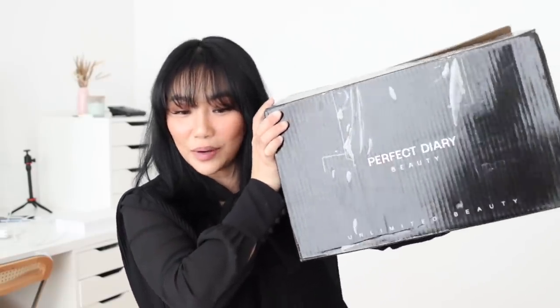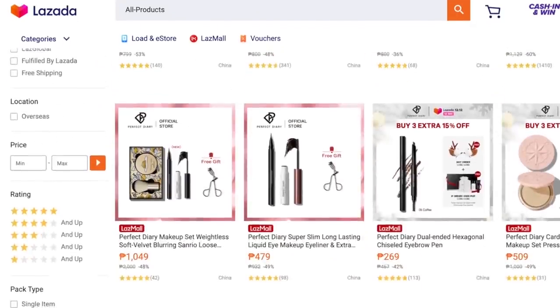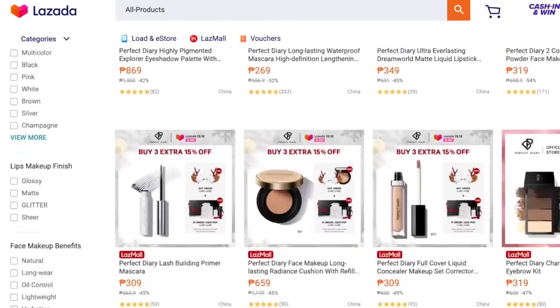Ito siya, guys. I am not kidding. Sobrang laki talaga ng PR kit na pinadala nila. And so, sinerch ko kasi I've never seen Perfect Diary, di ba? Pero meron sila sa Lazada. So, meaning, nandito na sila sa Philippines. And madali na sila makapag-ship.